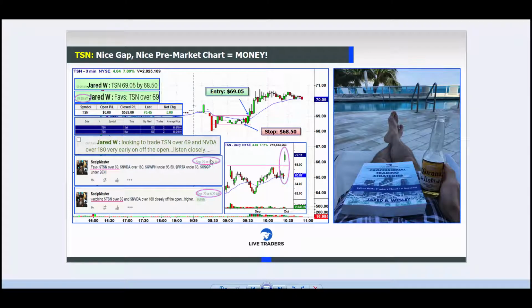9:26 in the morning, guys. I live on the West Coast, that's why it says 6:26. 9:26 in the morning. Look at this right here.